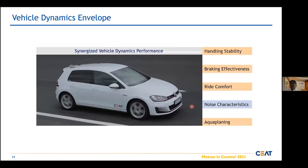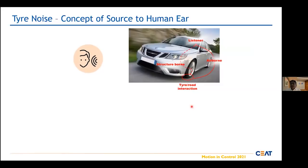Now, ride normally has two parts: the mechanical comfort and the noise comfort. The tire-road interaction creates two sorts of noise: structure-borne noise and airborne noise. Structure-borne noise transmits into the cabin through the structure, and airborne noise comes from outside through the air. Normally, structure-borne noises are classified up to 500 Hz, and anything above 500 Hz is considered airborne noise.